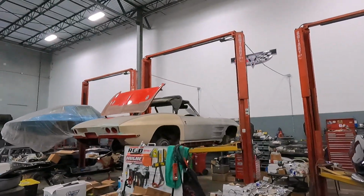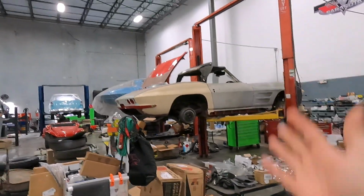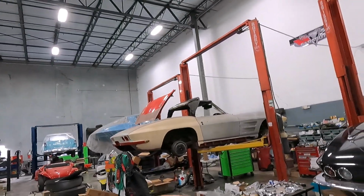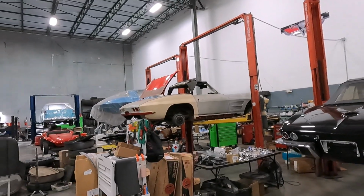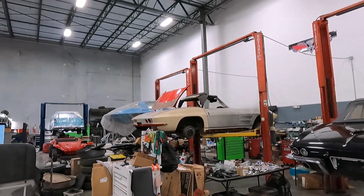It's not gonna be with this car, but it's probably gonna be with one of mine that I have coming up here. You guys, I'm always doing frame off restorations. So this one is one bolt away from having the body off, and I'll show you guys next week where we end up with that. Probably next time you see that, frame is gonna be underneath it and completely grenaded apart.